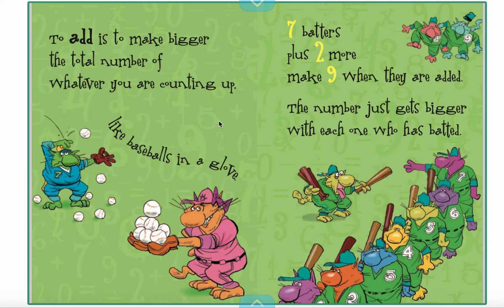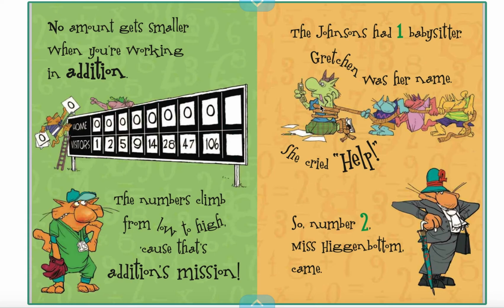To add is to make bigger, the total number of whatever you are counting up. Like baseballs in a glove. Seven batters plus two more make nine when they are added. The number just gets bigger with each one who is batted. Okay, so let's see. We have seven. Let's count them. One, two, three, four, five, six, seven. And here's two more. Eight, nine. No amount gets smaller when you're working in addition. The numbers climb from low to high because that's addition's mission.